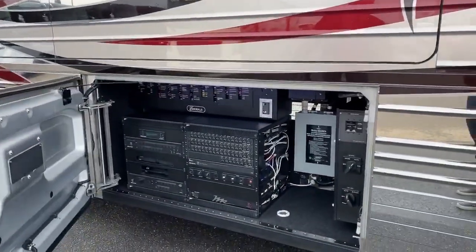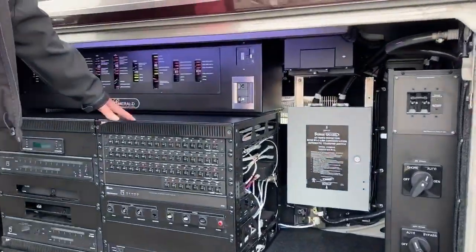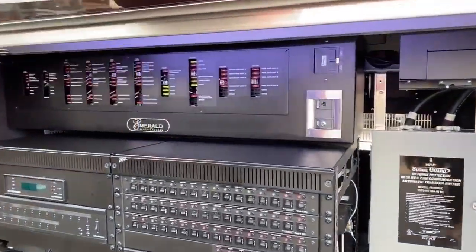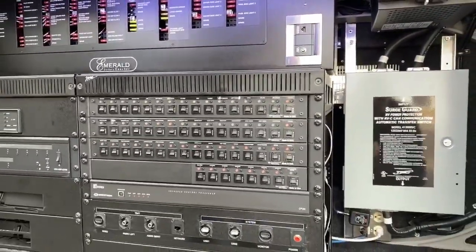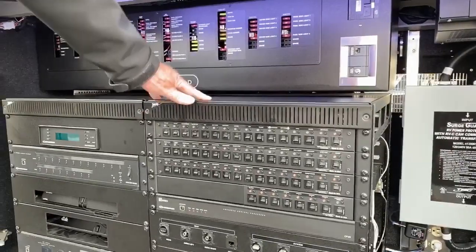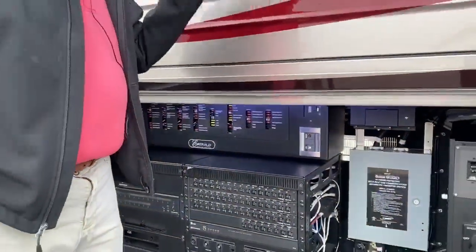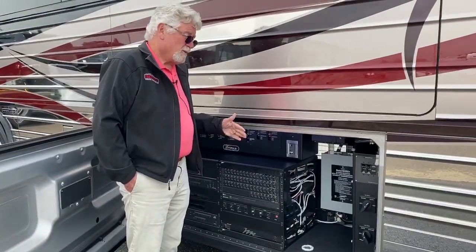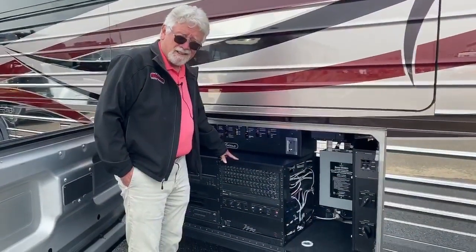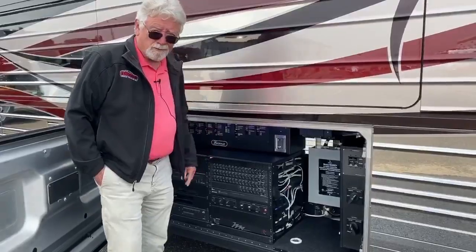This is what makes all your light switches and all the stuff work on the inside. You just need to know about this. You need to know the phone number of Emerald or of Transwest to help you out with this. But when you're in your house and you hit the light switch, you don't think about where that power comes from. Well, this is what controls the power in your bus. It's a rolling condo going down the road.